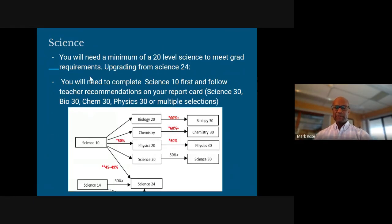Science will also be a minimum of a 20 level to meet graduation requirements. For those students who pursue the 1424 route and wish to upgrade, you will need to take Science 10 in order to proceed to the Science 20 level biochemistry or physics route. And from the 20 level, you can then proceed on to the 30 level. The 30 level is what leads to a diploma. You'll need to be mindful of that as well.